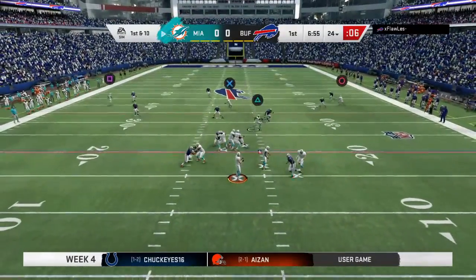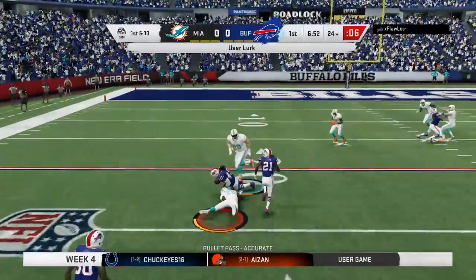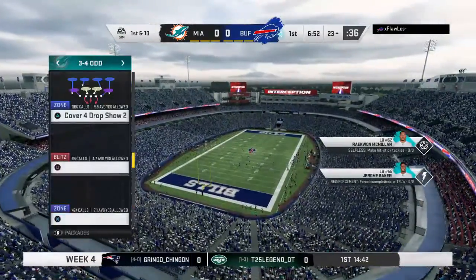They'll look to throw on first down with Josh Rosen. And he fires one that's intercepted. Picked up by Tremaine Edmonds, the linebacker. And his guys are going to get the football at the 23-yard line.